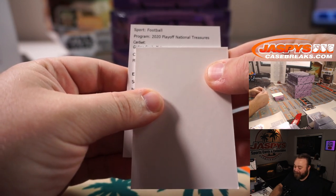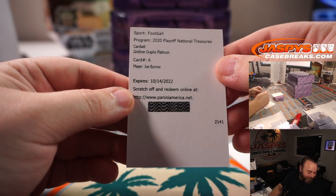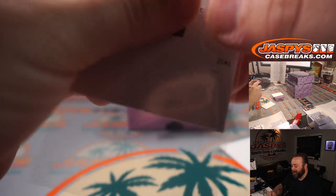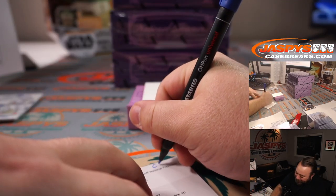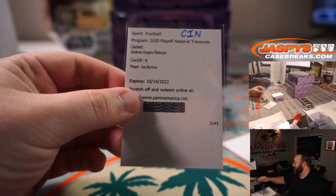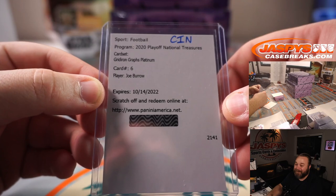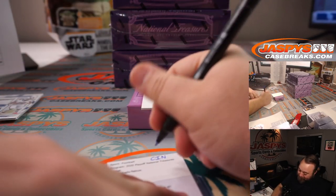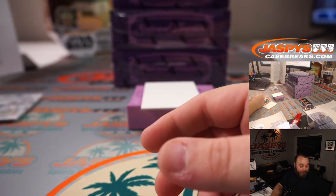Holy shit. Joe Burrow. Gretchen Tiernan with spot 0. Joe Burrow, 1-of-1. Gridiron Graphs Platinum. Wow. Yikes. There you go, Gretchen. Let's go ahead and throw that 1-of-1 on that. 1-of-1. Woo! Nice first box.